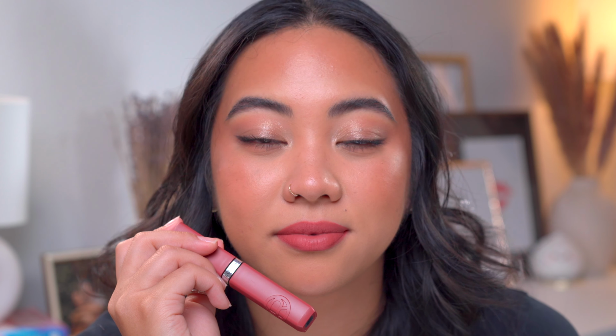This is really nice. I feel like this color for me was something that they were missing in that original collection. Something that is kind of like a My Lips But Better shade, not leaning too pink, not leaning too red anywhere. I definitely would say that this is my favorite of the newer expansion so far. Maybe also in general with the entire collection, but we'll see.